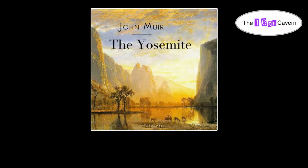Yosemite by John Muir. Chapter 12. How Best to Spend One's Yosemite Time. The Upper Tuolumne Excursion. We come now to the grandest of all the Yosemite excursions, one that requires at least 2 or 3 weeks. The best time to make it is from about the middle of July.